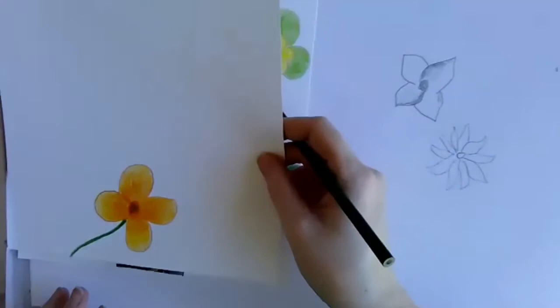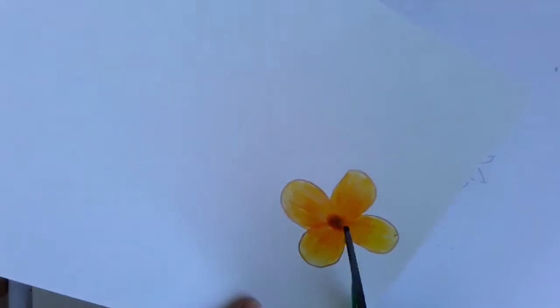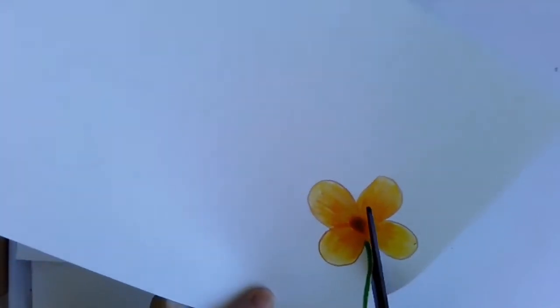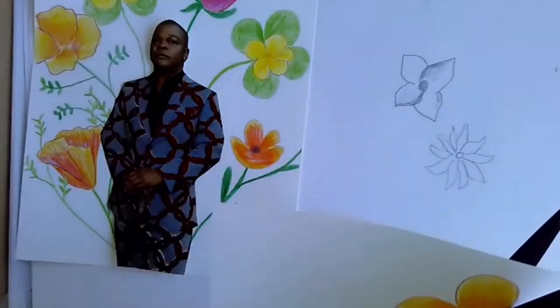Laura says she's waiting for her paint to dry. Oh, okay, awesome. Cool. Well, I'm just going to cut out this last poppy I drew, and I think I'm ready to start collaging everything on.